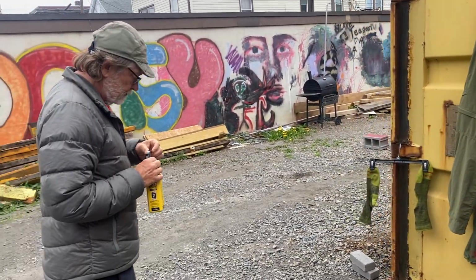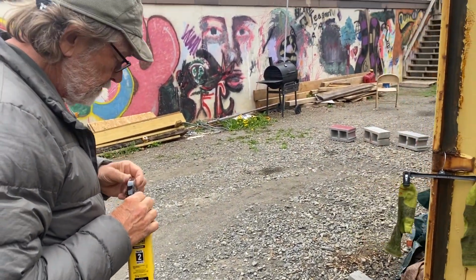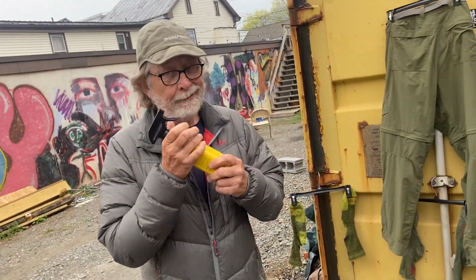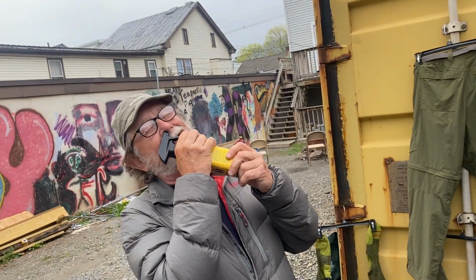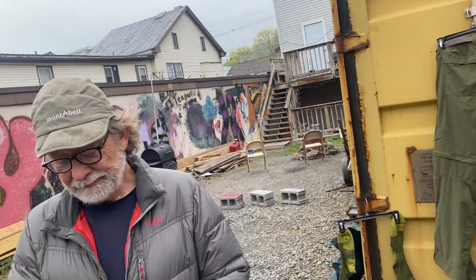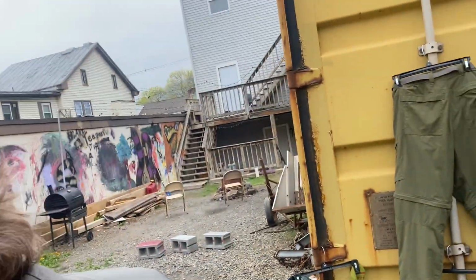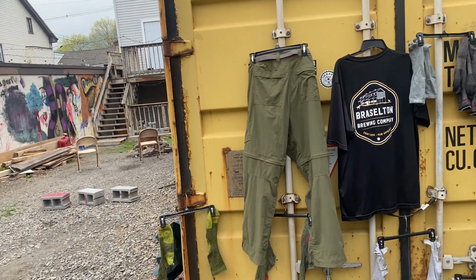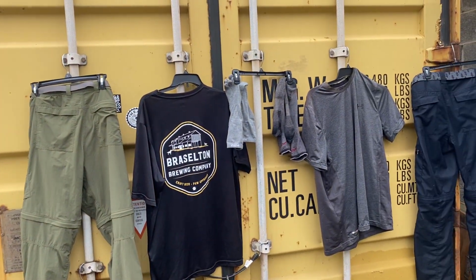All right, we're getting ready for the big spray. One of the things as the temperatures are warming up is that we have to worry about ticks and bugs. Joe, you need to read the directions again. Do not inhale. No bugs are going to get in there. So we're going to spray our clothes with some permethrin.